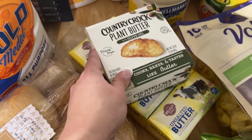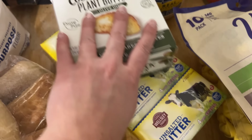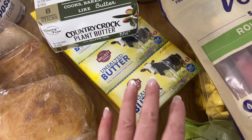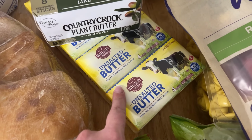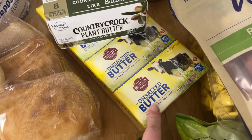We did need some butter. So this is our family butter. This is what we have because this is what the baby can have. But I do need actual unsalted real butter sometimes for making cookies or cheesecakes, things like that. And with Valentine's Day coming up, I do plan to make some cookies for the kids' classes. So we're going to use real butter for that.